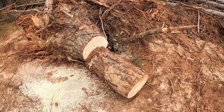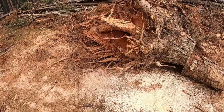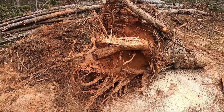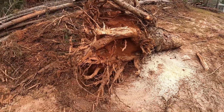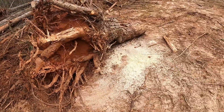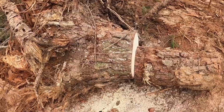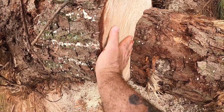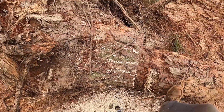This is probably the biggest tree stump that I probably had to deal with. Right now I haven't gotten it to where my tractor can move it. I can't push it, I can't pull it. It's a pretty good sized pine tree. Let me put my hand down here. My hand doesn't quite make it to the center rings.